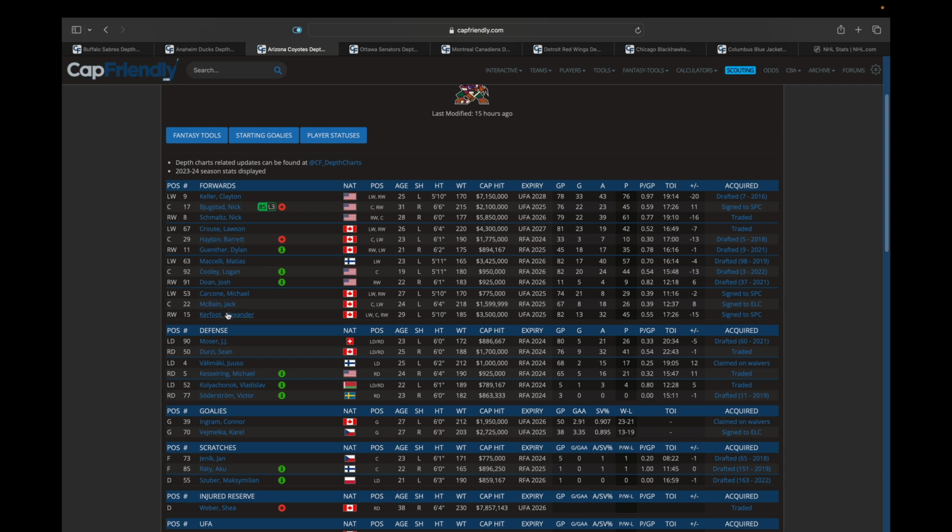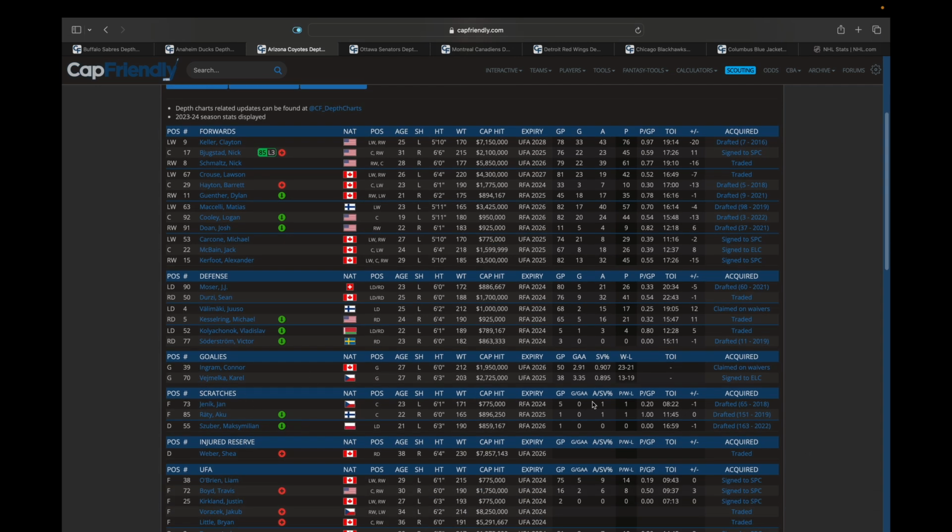Where's Nick Bjugstad? Why is he not there? Oh, yeah, he's there. Next year is UFA. He's going to be 32, 33 maybe by the end of the year. I'm not sure if he's going to come back, but one way or another, I think he's a good complementary player in the bottom 6. And when you pair that with Jack McBain, Barrett Hayton, and Alex Kerfoot, it's pretty good depth. Goalies, Connor Ingram and Vejmelka, or whatever his name.